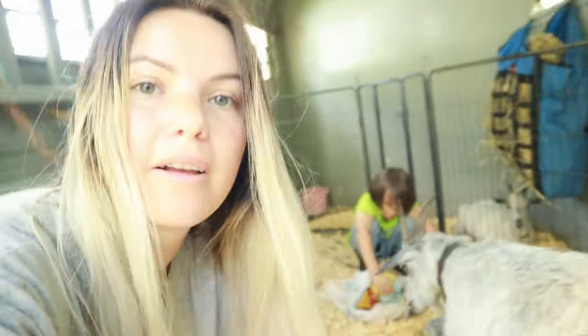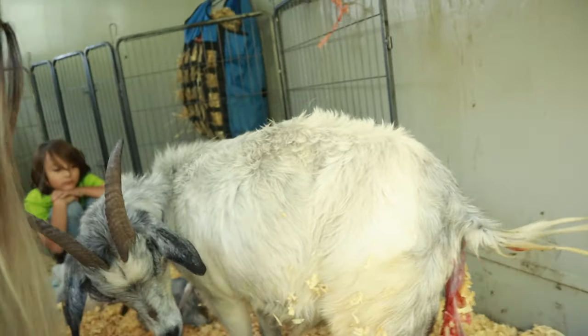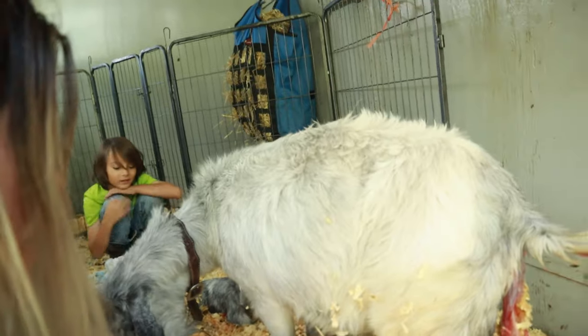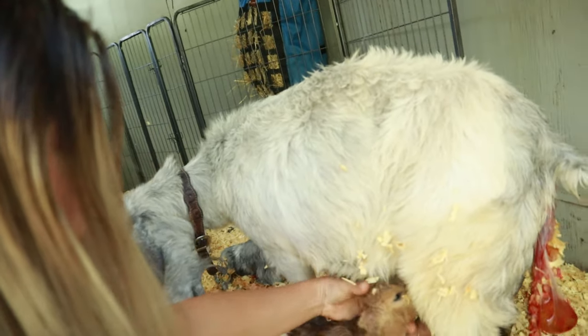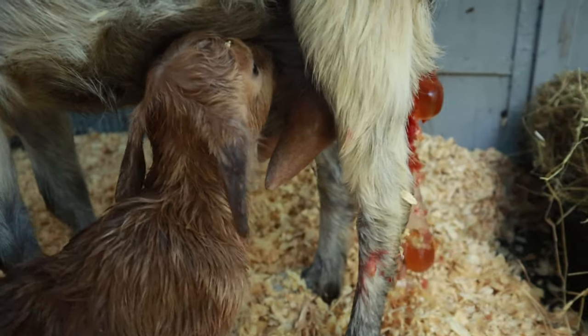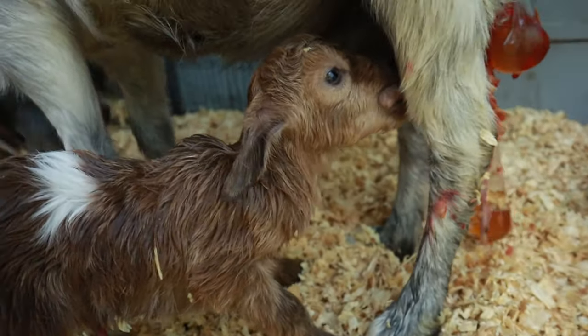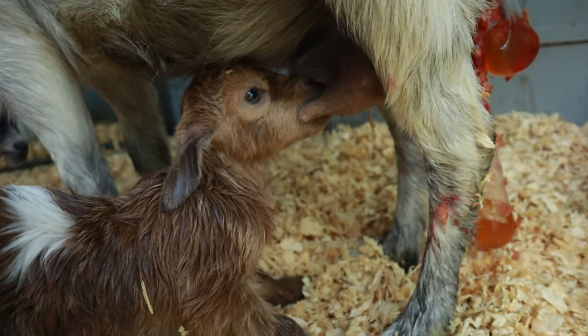Help little one find the teat. Little one, you're all turned around. Come here. There you go. It's right there. Yeah, it's not the brightest goat. It's right there. Hey, can I call you back? I've got baby goats that just dropped. All right, bye.